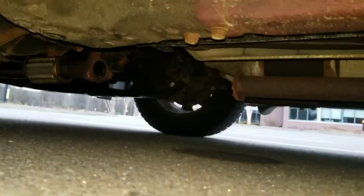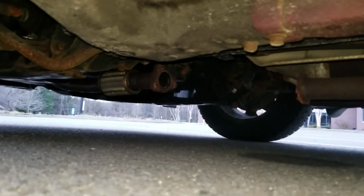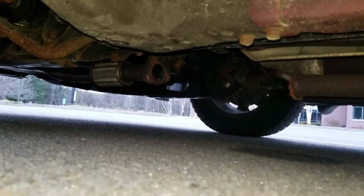Oh, and there's no catalytic converter on it, so this is why it's so loud, and here's an example of it.